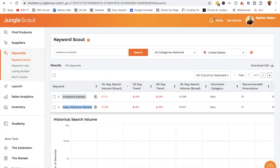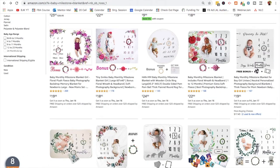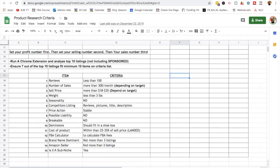Number two, we have figured out how much monthly volume it's going to get. Number three, we have figured out how to find a hole in the marketplace and how to differentiate ourselves. And then number five, we have contacted suppliers. Now the next thing is simply going to Amazon and creating a listing to sell on Amazon.